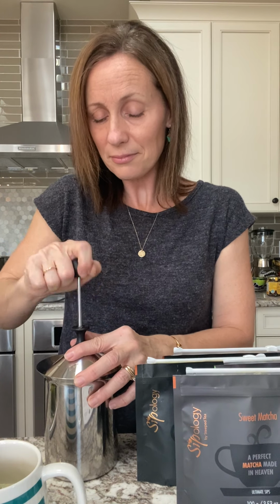Pardon me. Not even a minute, and we will have a nice thick froth to put on top of our peach matcha.